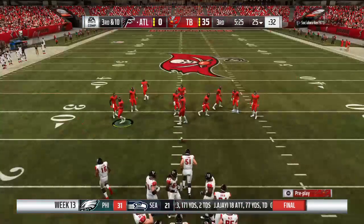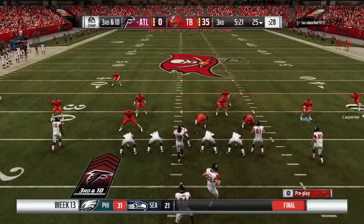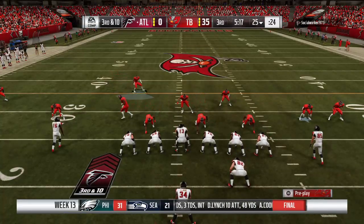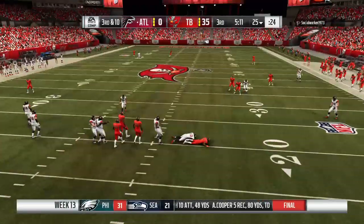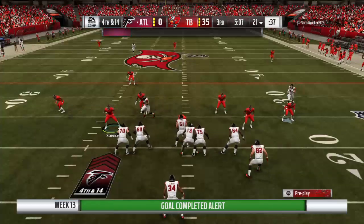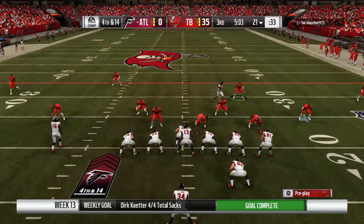The Falcons on 3rd down. They've only converted once in 4 tries. This is 3rd and 10. They'll look to throw. Flushed out right. And he can't find a receiver, and he's brought down. Noah Spence in there to drop him for a 4-yard loss, and it'll be 4th down.